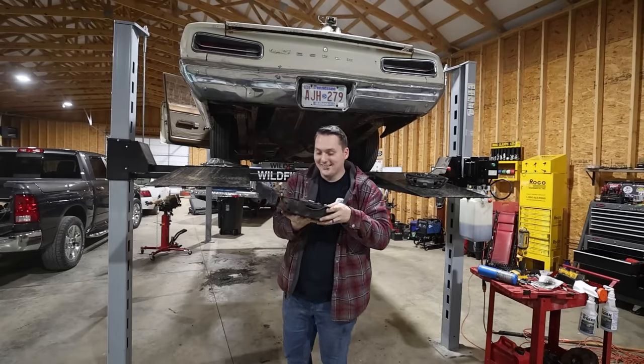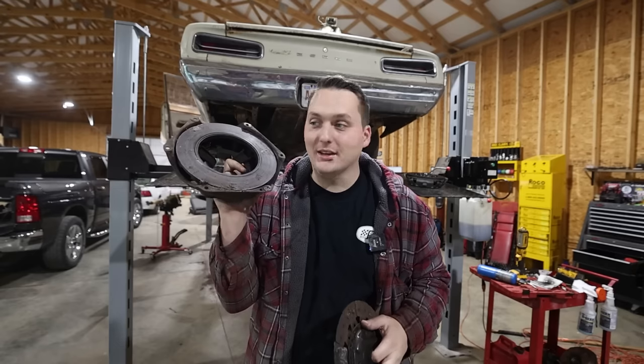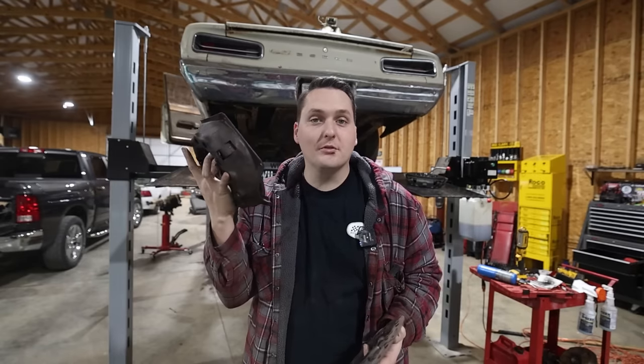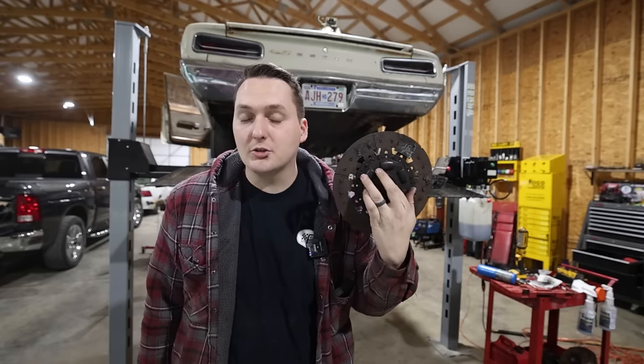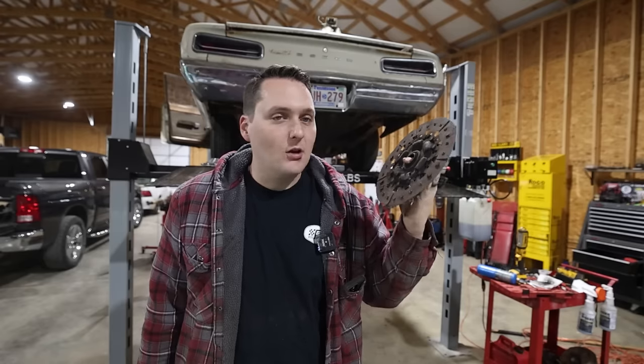Well, we got the old clutch out, and wow, is it bad. So here's our pressure plate. It looks okay. I mean, it's just normal wear and tear, and especially not to be moving a while, it's pretty normal. The problem is this clutch disc. I don't know if you can tell it or not, but there's no clutch material left on this thing. It's just metal. I don't know if they cooked it.